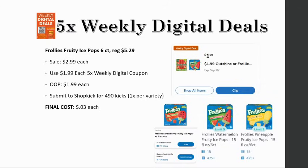So first one we have here is the Frawley's Fruity Ice Pops 6-count. These are regularly priced at $5.29, and they're on sale for $2.99, but they're just $1.99 each with a 5-time weekly digital coupon. So you want to grab them for $1.99, pay that out of pocket, and there's 3 different kinds. Now, we only have a limit of 1 time per variety on the Shopkick. So if you did want to max this out, you could buy one of the Frawley's Strawberry Fruity Ice Pops, one of the Frawley's Watermelon Fruity Ice Pops, and one of the Frawley's Pineapple Fruity Ice Pops, okay? All of them are 6-count boxes.